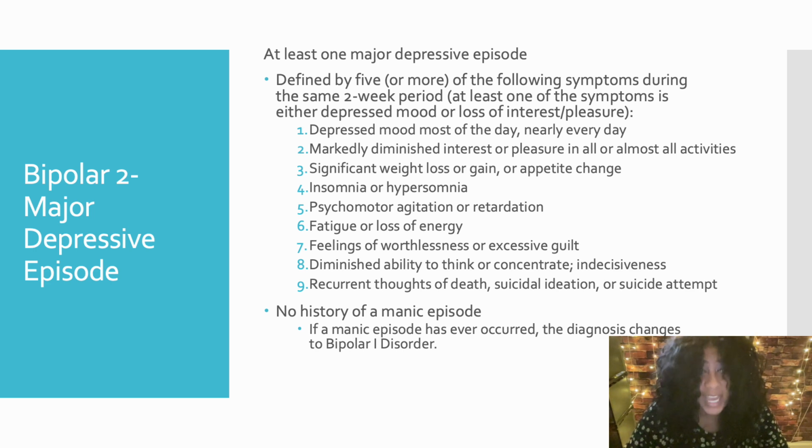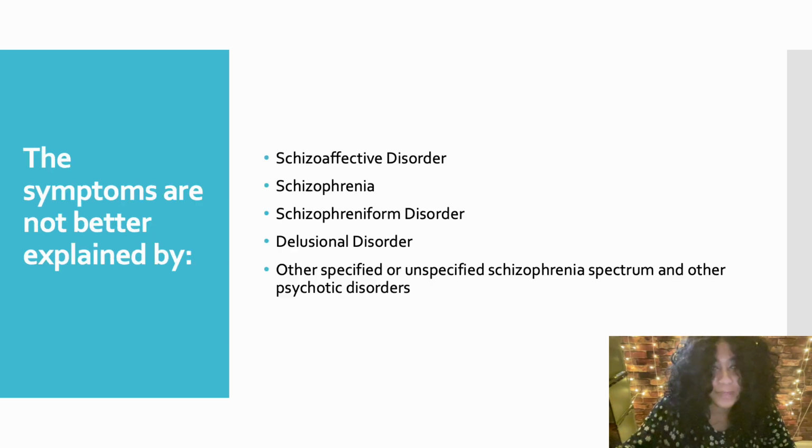If you are going to diagnose someone with bipolar 2, a manic episode has not occurred. You cannot have a manic episode and be diagnosed with bipolar 2. The diagnosis is then going to switch to bipolar 1. Bipolar 2, hypomanic episode, 4 days. Major depressive episode, 2 weeks. That's bipolar 2. Bipolar 1, 1 manic episode, 7 days, 1 week. Same thing listed here, same symptoms, same criteria for the hypomanic and the manic phase.